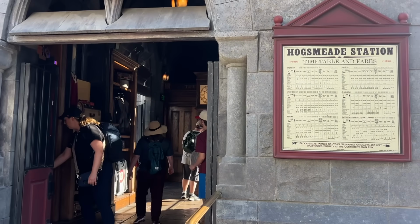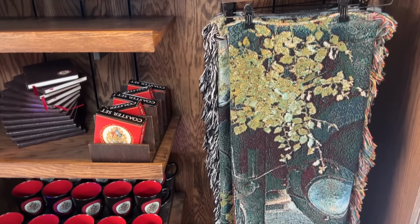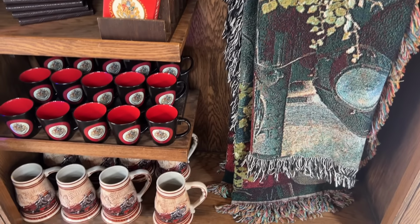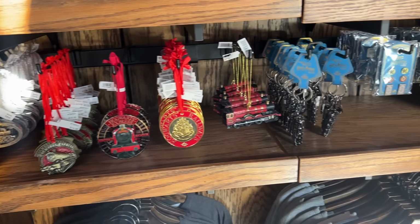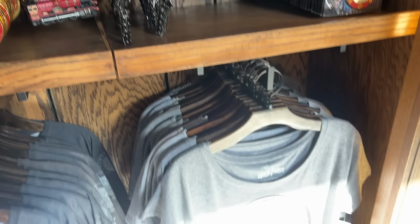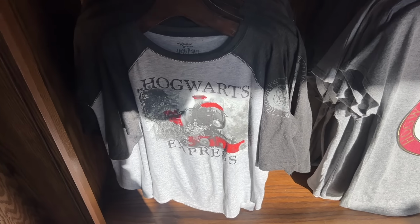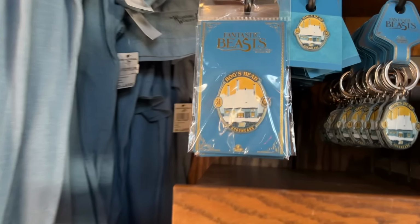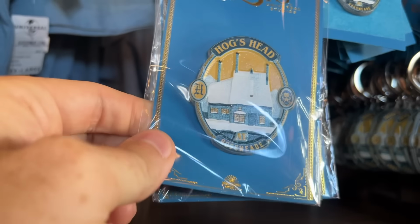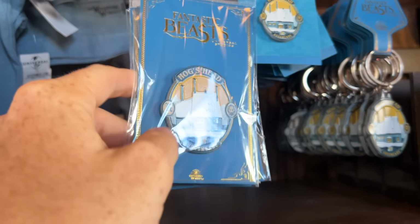As I stepped into Hogsmeade, I just realized that there is a store here I didn't know about. This one has some Hogwarts Express merchandise. Ooh, more ornaments and more apparel. Hogwarts Express. I like this Hogsmeade shirt. Is that a magnet or something? Yeah, wow, that's a heavy duty magnet.